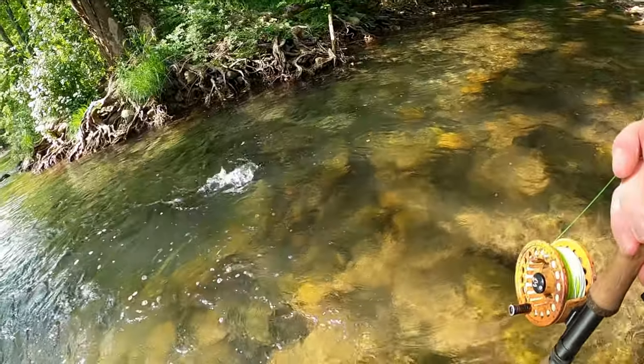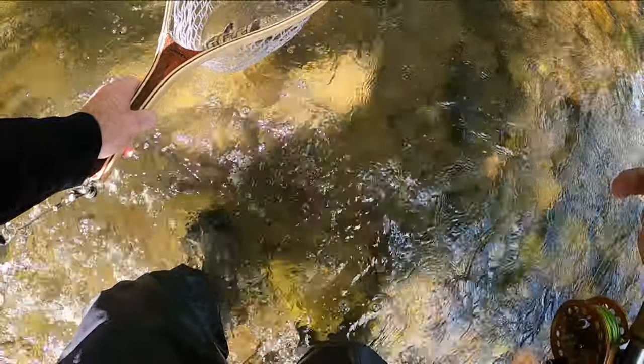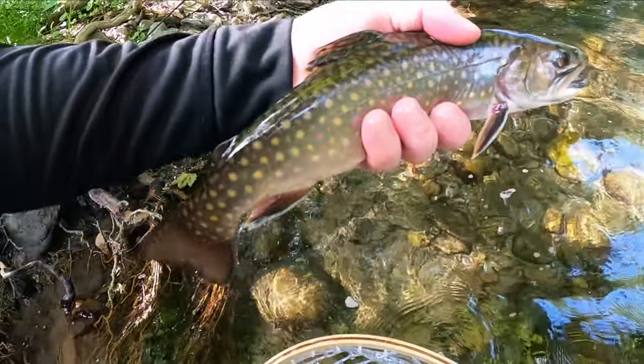This guy was right in this little hole. Big brook trout. Got it. Wow, that's actually an incredible trout. That is a big frickin' brook trout.